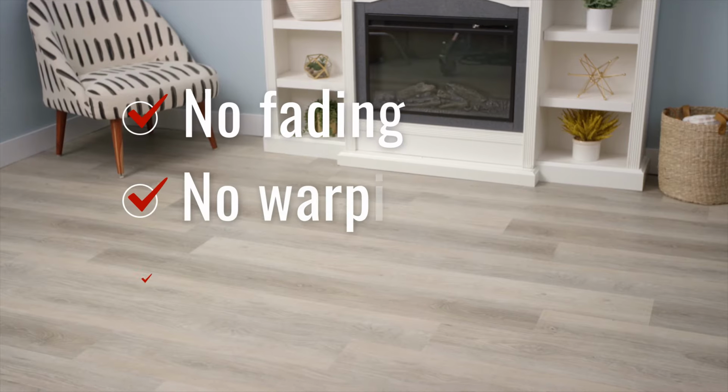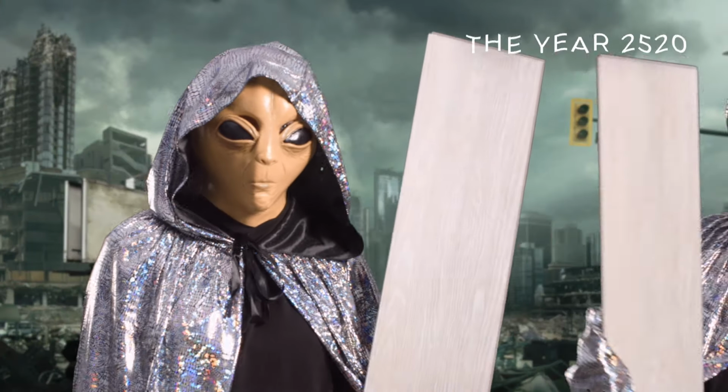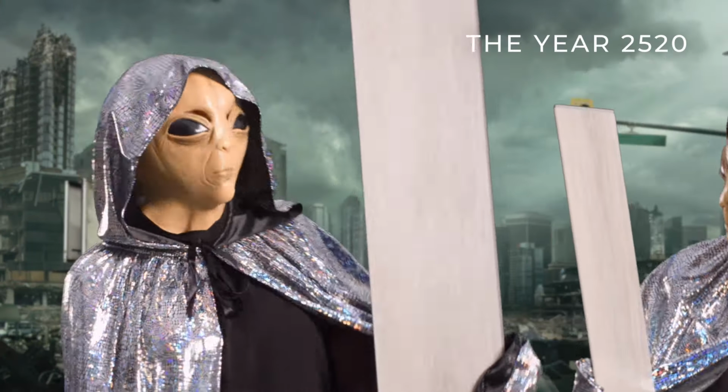SUPERCore looks fresh, smells fresh, and stays fresh because it can be cleaned every day without fading, warping, or water damage. It's so strong and resilient, it might just outlast human civilization. The humans were a weak species, but their floors were strong.